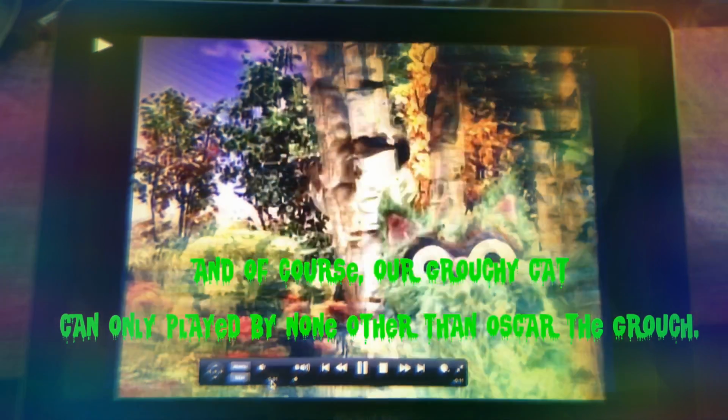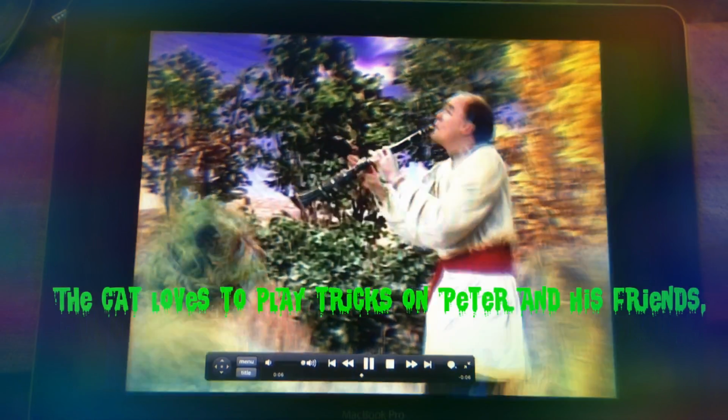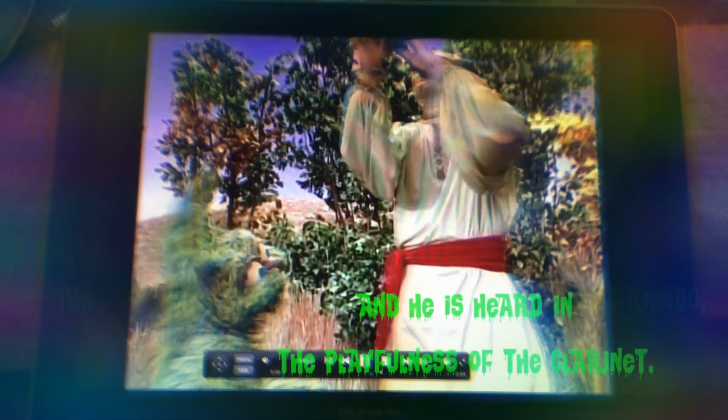A grouchy cat could only be played by Oscar the Grouch. The cat loves to play tricks on Peter and his friends, and in the music, the cat is heard in the playfulness of the clarinet.